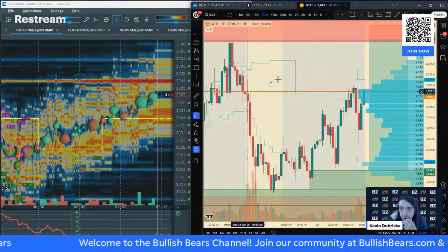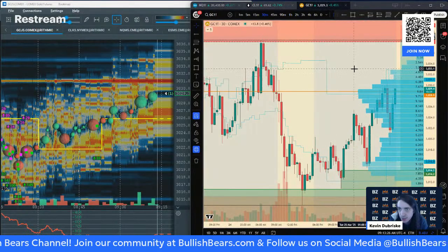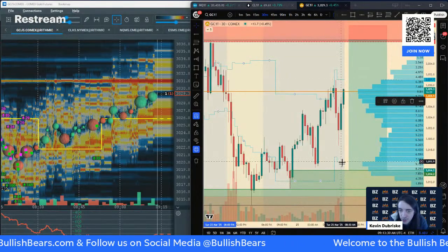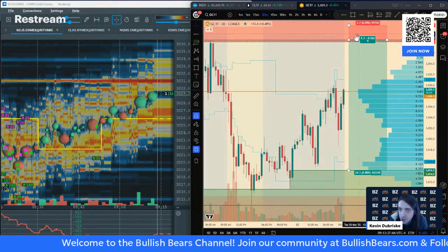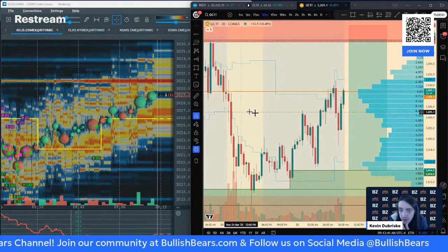Definitely liking this volume profile. I think it's going to be a big help for us, especially because one of the biggest things I like about it is this whole volume range deal it's got going, where it's got the developing volume average. Because then we could look for shorts above it to target back within it, or longs below it targeting back above it.